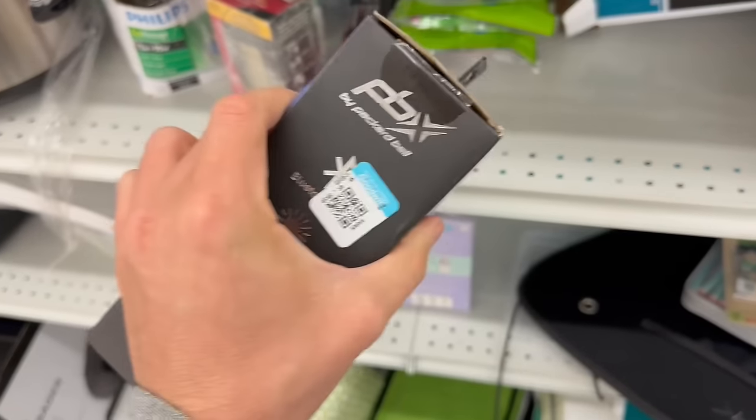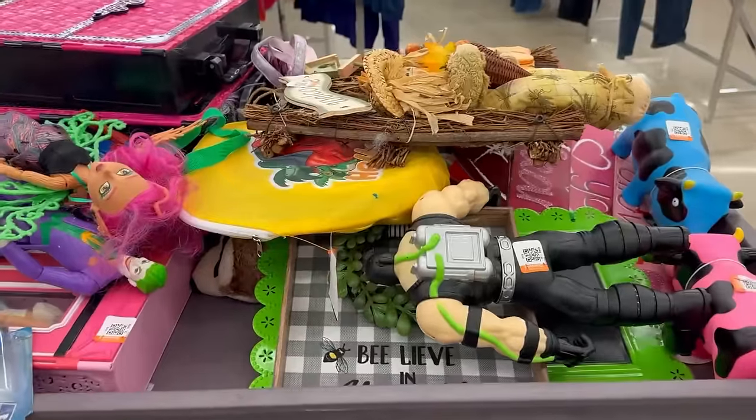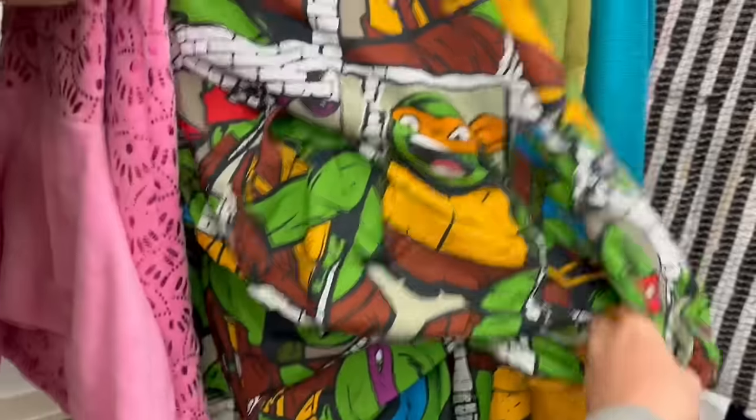Oh, that's kind of cool. What do they want for that? $7. Oh, here's a cart full of stuff. There's a Bane. A Joker. Oh, here's some TMNT bed sheets.